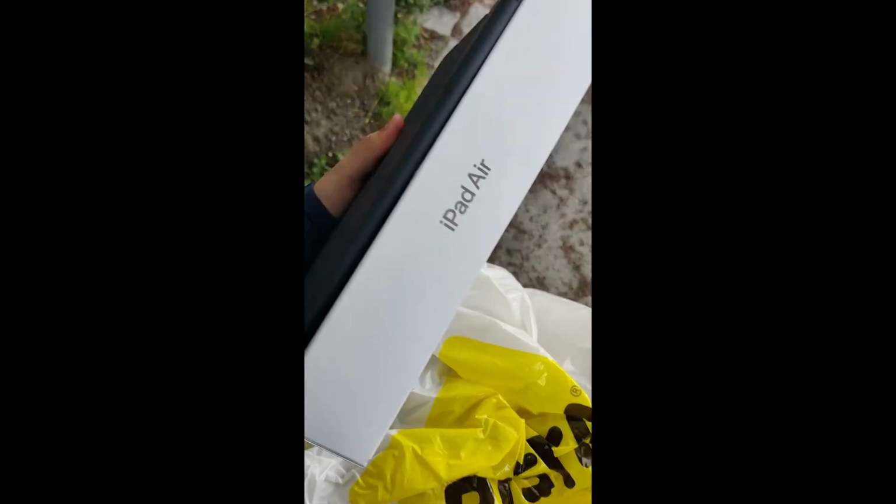This is the iPad and I got a cover too as well, in a nice bag. She said there's no marks, nothing, and I got it maybe $150 cheaper than if I went to the store and bought it brand new. The person told me that it is just like brand new and after they bought it, they almost never used it, just a little bit.